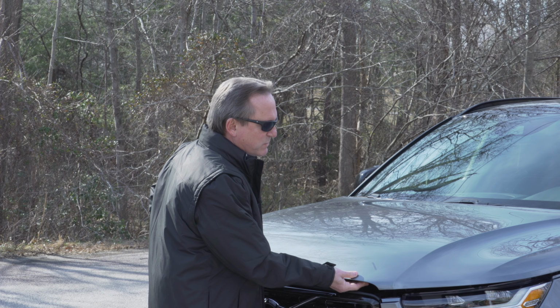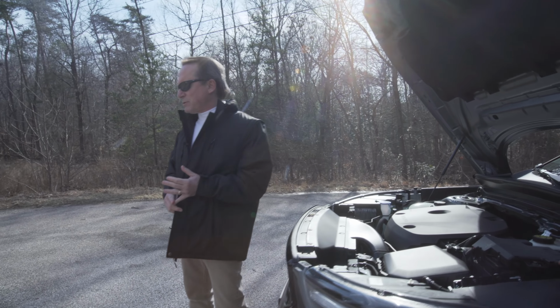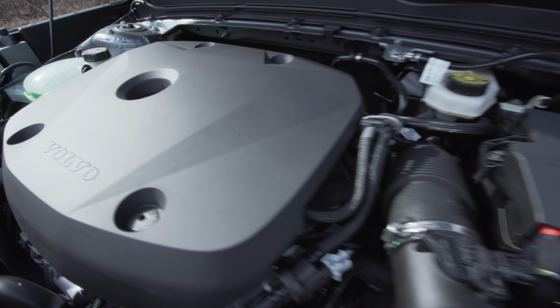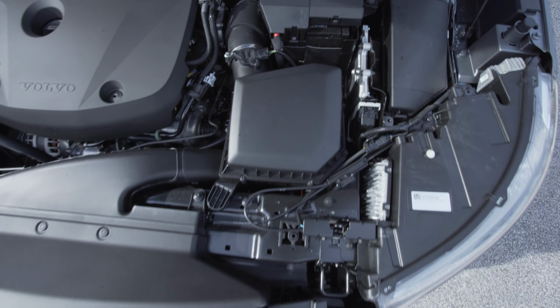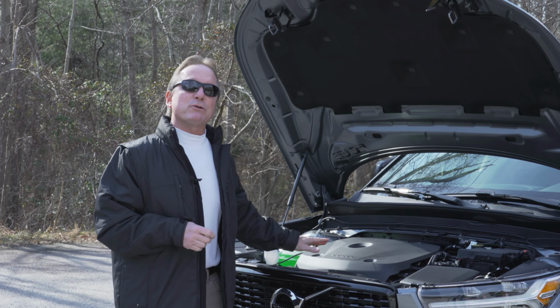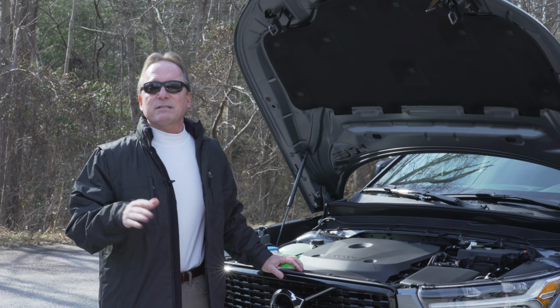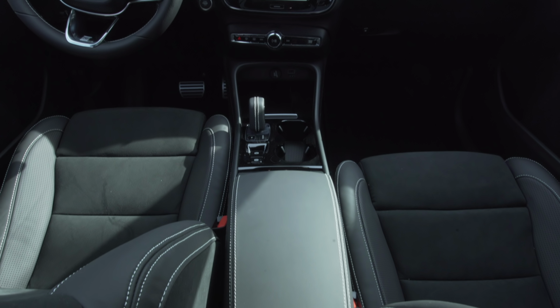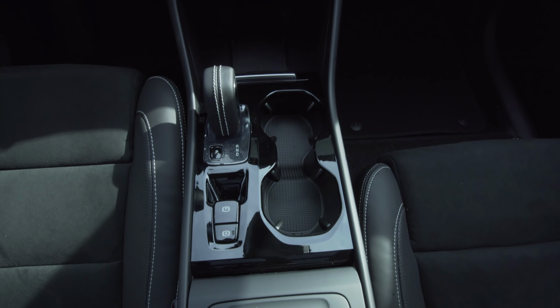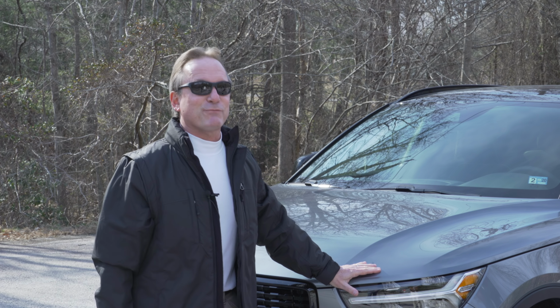Both the T4 as well as the T5 come with a four-cylinder turbocharged direct injected engine. The T4 front-wheel drive, though, will generate 187 horsepower, 221 pound-feet of torque, while the T5 all-wheel drive will push that up to 248 horsepower, 258 pound-feet of torque. Consequently, the T4 will get from 0 to 60 in about 8.1 seconds, whereas the T5, 6.1. All of the XC40s come with the 8-speed Geartronic automatic transmission with overdrive. And in the R edition, you'll also get paddle shifters.